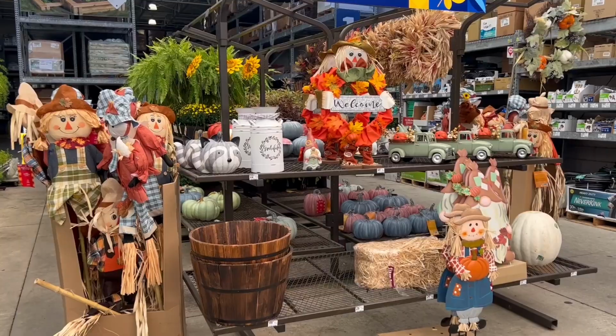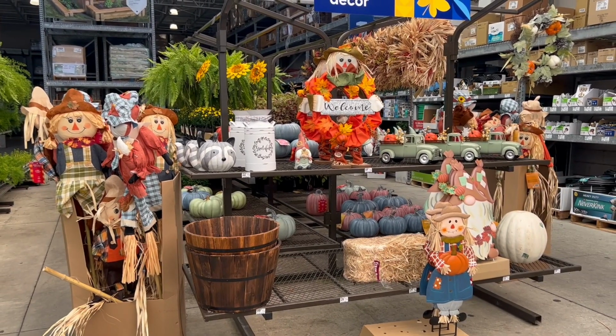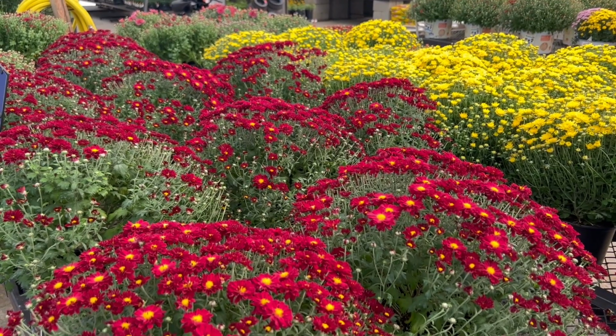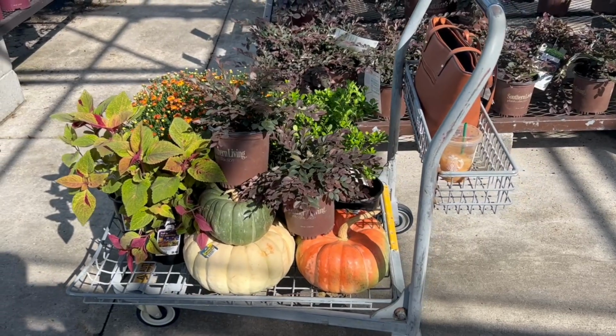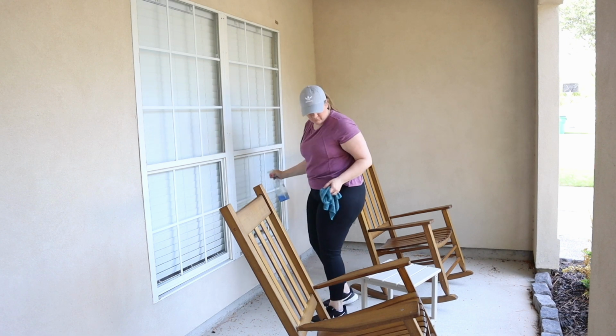So I am here at Lowe's taking a look at the mums. They even have some cute fall decorations here. And I think I'll just pick up a few things for the front porch, some flowers for the garden, and some pumpkins. So I'm starting here by just getting this window all cleaned off.